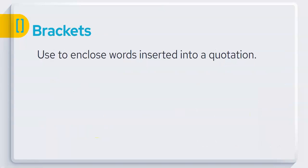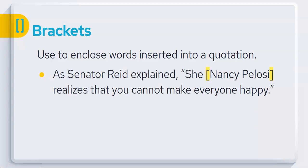Brackets are squared off parentheses. They're used primarily to indicate you've added words to a quotation. This is usually done to clarify the speaker's meaning, such as here. As Senator Reid explained, she, Nancy Pelosi, realizes that you cannot make everyone happy. The name in brackets explains who she is, since we have no way of knowing to whom Reid is referring without seeing the rest of the source material.